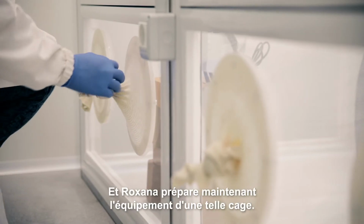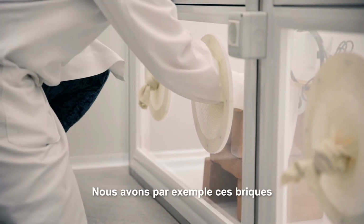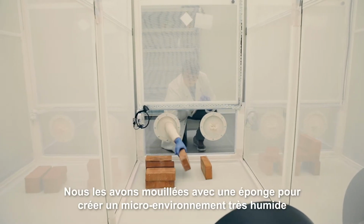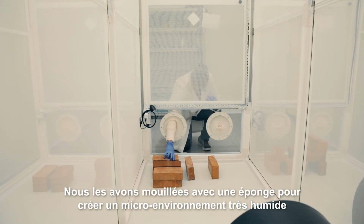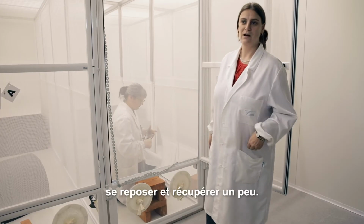And Roxana is now preparing the equipment of such a cage. And we have, for example, these bricks, and this is a resting site for the mosquitoes. We wet them with a sponge so that they can create a very, very humid microenvironment where the mosquitoes can hide during the day, rest and wait and recover a bit.